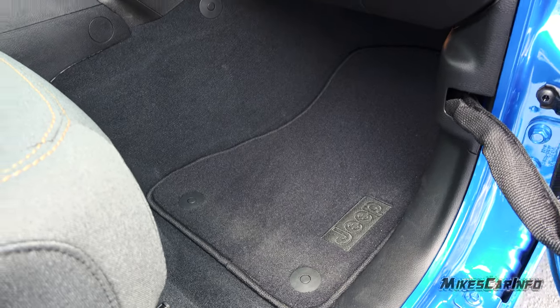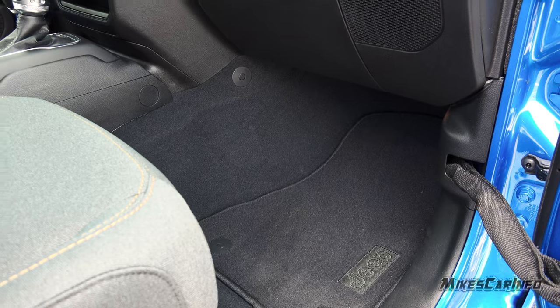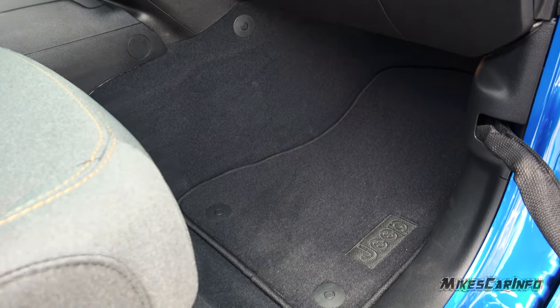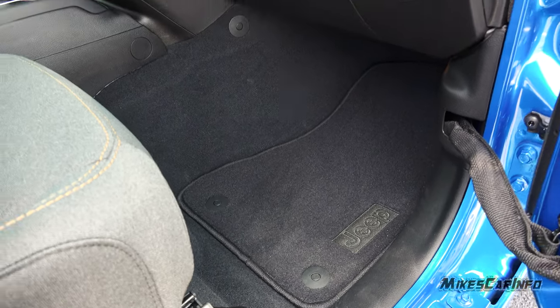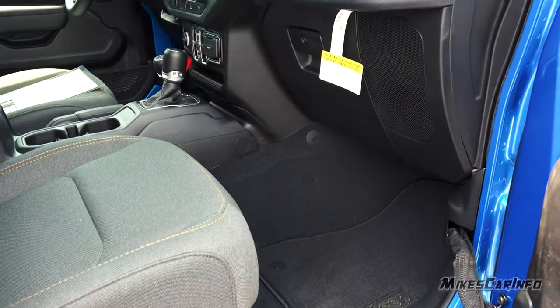There's the floor mat, and you can see that the floor mat snaps in place, keeping it straight for you. Now you could upgrade these carpet floor mats with the rubber slush mats, which I would definitely recommend, especially if you're going on any kind of off-roading adventure, you definitely need that.